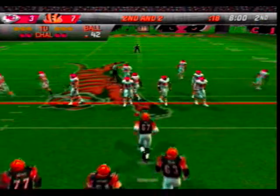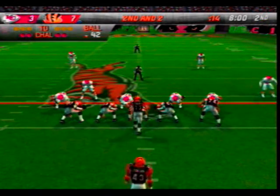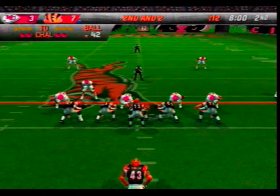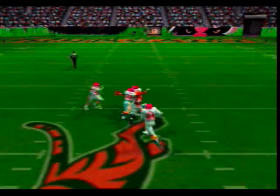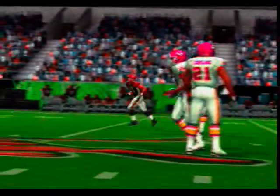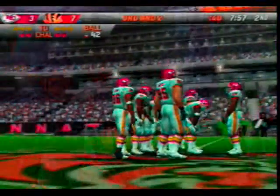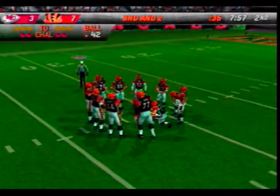Second and 2. Ball on the 42-yard line. The Chiefs come out in a nickel package. Drops back, throwing. It's broken up. That's just great positioning by the defender. He has his eyes in the backfield the whole time, and he was right there to break the play up. Lane was the one they were trying to get the ball to.